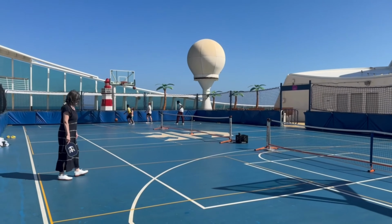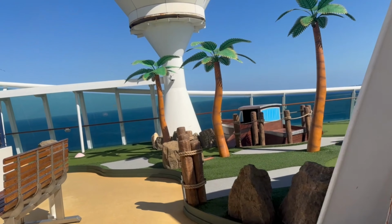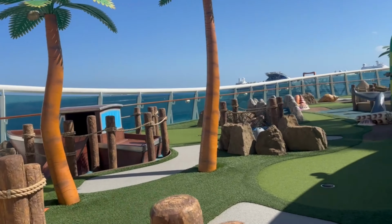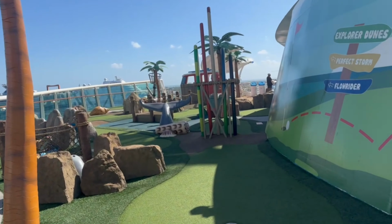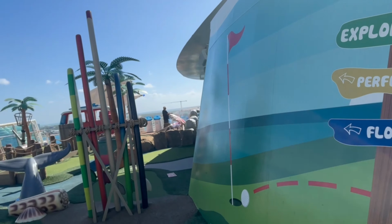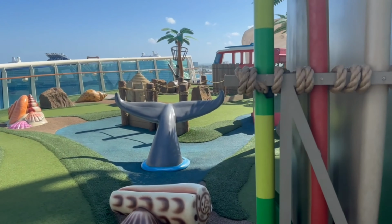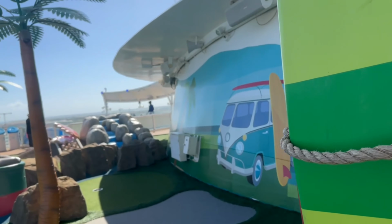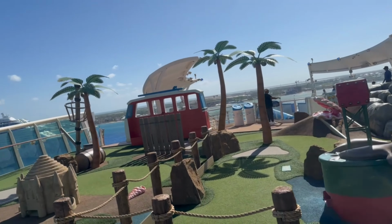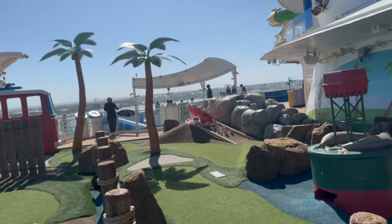But over on the right hand side, this is usually my favorite spot on all ships. And this is the mini golf section because it's always so beautifully decorated. It is hot up here. There is very little shade, but it is very fun. They do play a lot of music up here, so I do have it muted so that I don't get a copyright strike. But it is great fun.